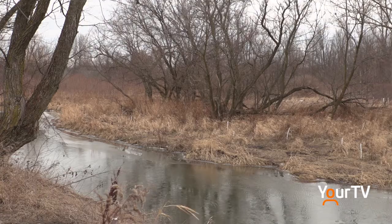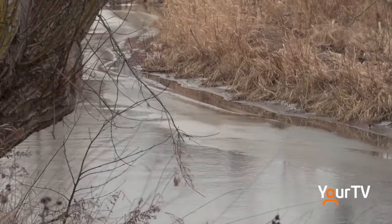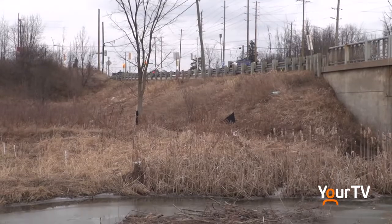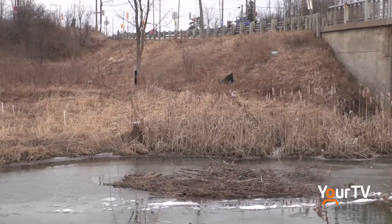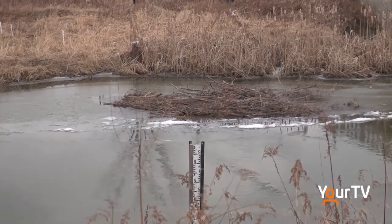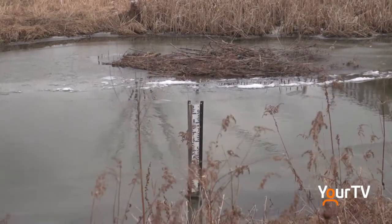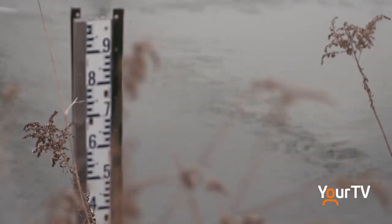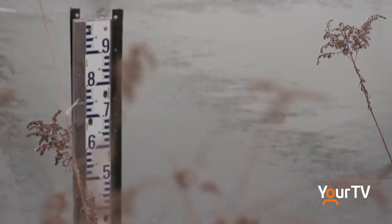Creeks need to meander. That's how they naturally function and flow. And sometimes, for various reasons over the years, people will take the meander out and basically straighten the creek so it's straight as an arrow. And then you put in those weirs and it causes ponding. It slows down the flow. So we'll be removing all of that, reconstructing that section of the creek.